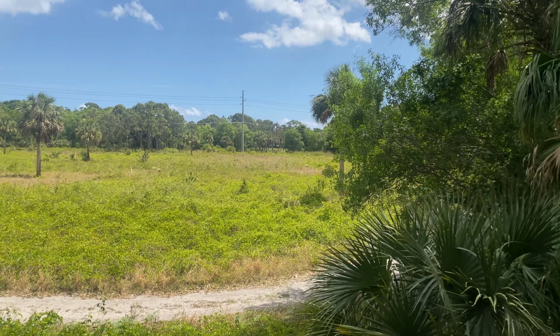Back at the nature center. Nice little library here. Water fountains. Coke machine. All right, that concludes my visit to Fern Forest Nature Center here in Coconut Creek, Florida.